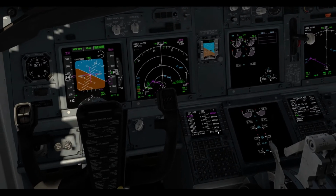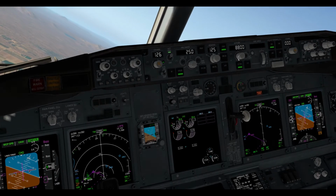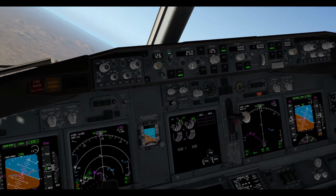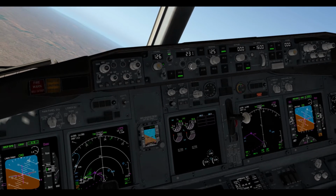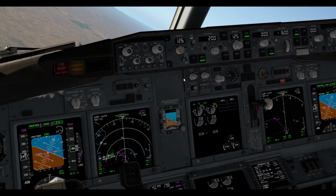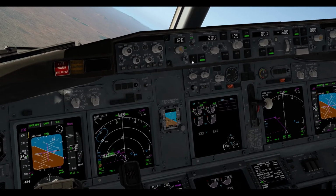So we do have to descend a little bit quicker now, so I'm just going to go ahead and set this to 0 and just go down at a little bit of a moderate pace right there. I'm going to go ahead and decrease my speed to 200 knots so we can hopefully slow down a little bit, and I am going to set my flaps to flaps 5.